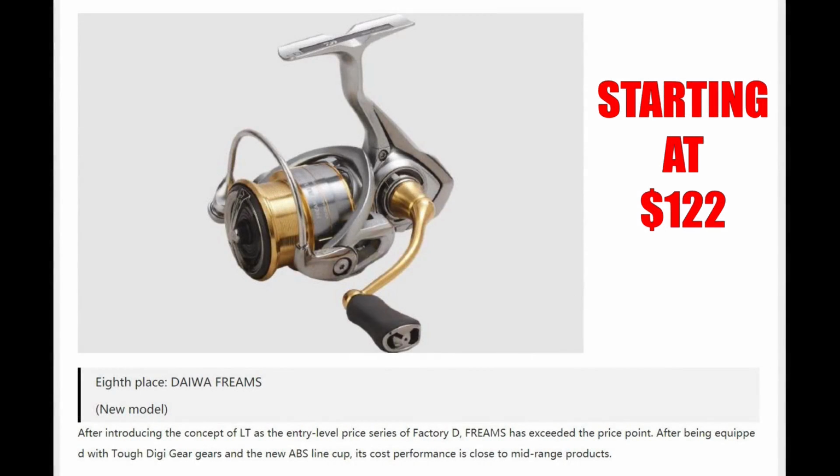So coming in 8th place is yet another DAIWA in the Freems LT entry-level spinning reel. Now it didn't rank in the previous year's poll because it hadn't been released yet. Now prices for the Freems LT start at around $122 at Digitaka, so it's definitely, in their opinion, a budget entry-level reel.